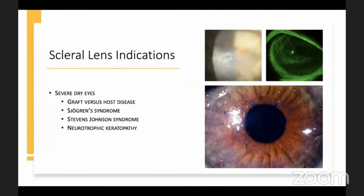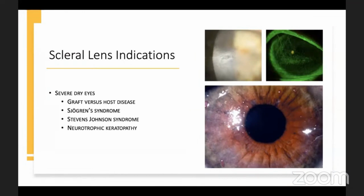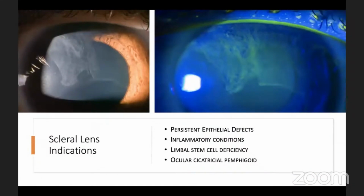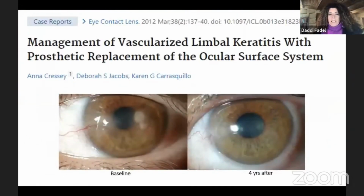It's the precorneal fluid reservoir that ensures continuous hydration of the ocular surface, alleviating symptoms and reducing clinical signs induced by the ocular surface diseases. They have important advantages for dry eye, secondary to different conditions, or persistent epithelial defect, inflammatory conditions, limbal stem deficiency, and ocular cicatricial pemphigoid. Scleral lenses can be a great treatment option for vascularized limbal keratitis as well.